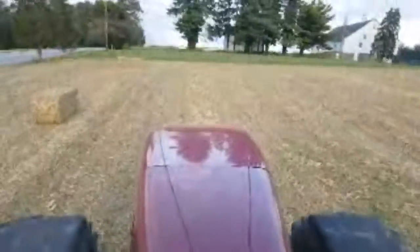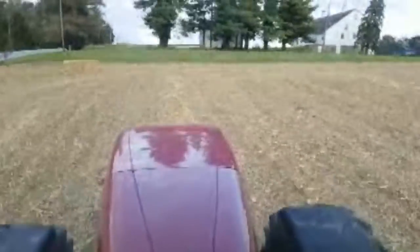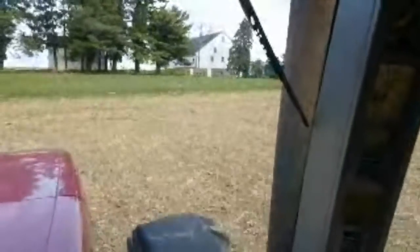This is the one here. Temperature is here, but I still run a little bit of air conditioning in here yet. It's 62 degrees in the tractor.